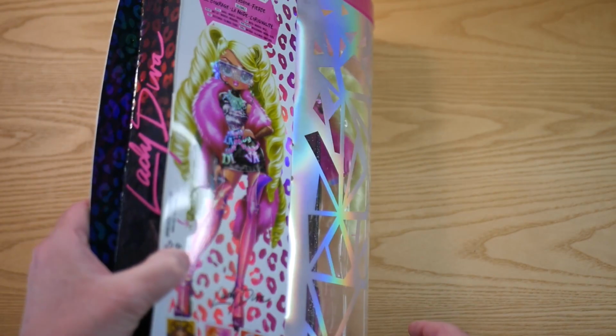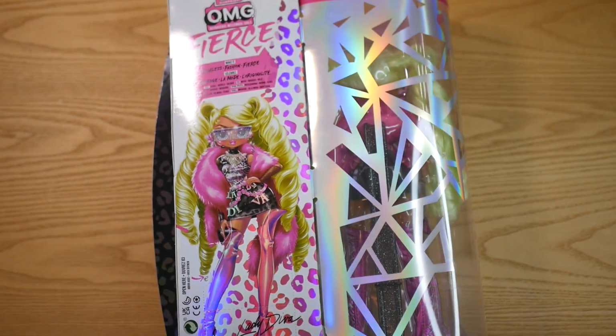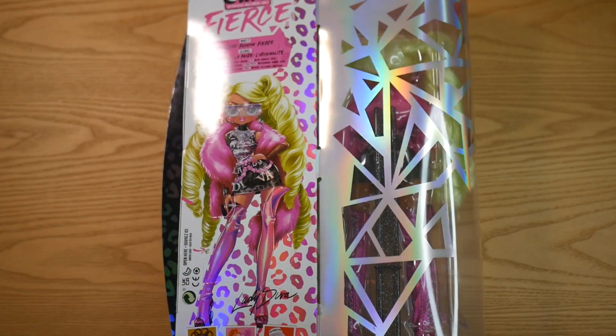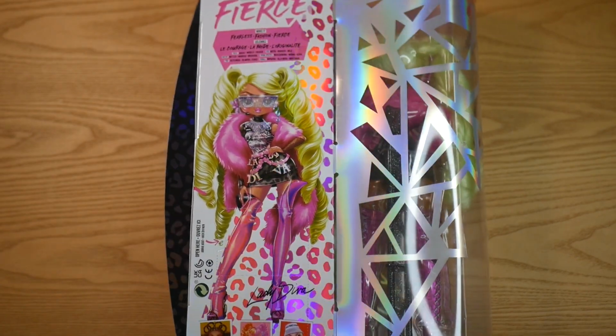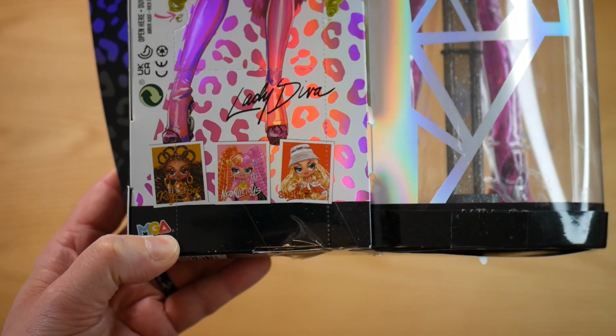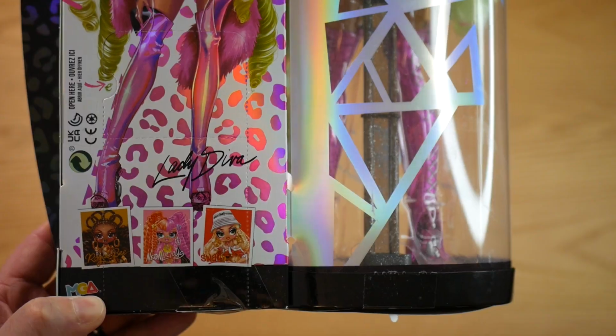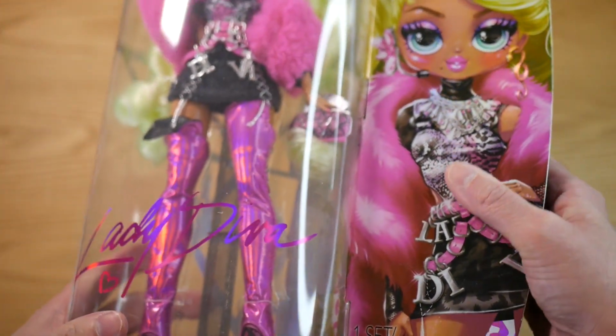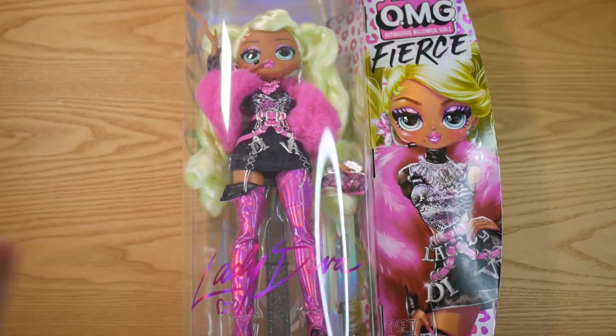If we turn the box over, we've got a full length image of her here. We've also got an image of the other three at the bottom. Hopefully you can see that. So there is Royal Bee, Neonlicious and Swag. So without further ado, I am going to get her out of the box and we'll have a proper look at her.